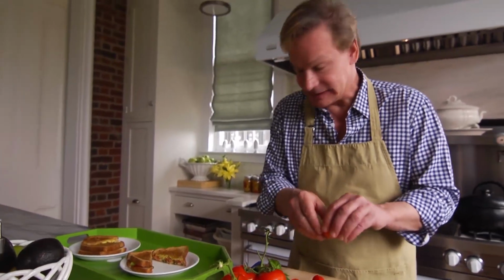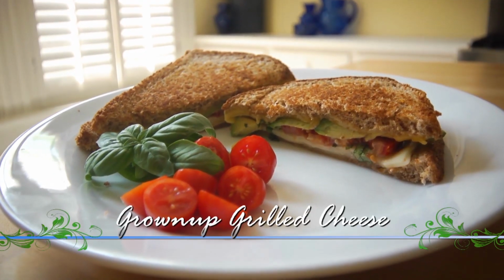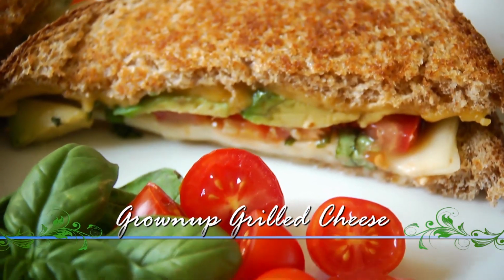And I love to use these little cherry tomatoes to garnish, well, the grilled cheese, along with a few basil leaves. All right, now that you know how to choose the best tomatoes for two, let's talk about a delicious grilled cheese sandwich for two. Now this is the way I go about it.